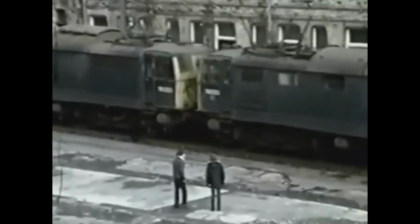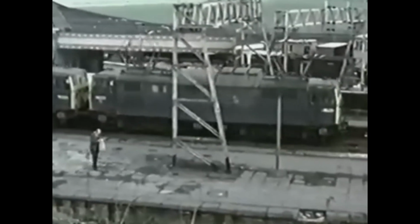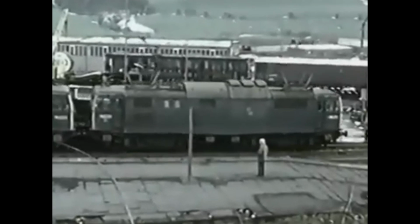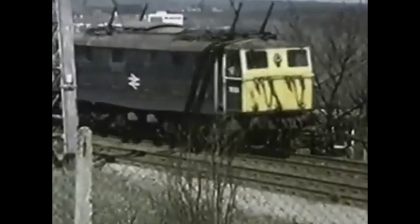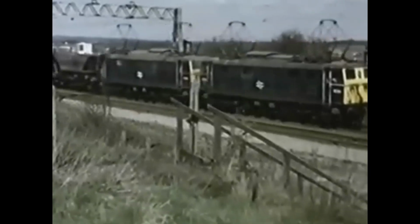76022 and 76023 head slowly towards Barnsley Junction with empty mineral wagons. Notice the PW train in the yard behind the locomotives. At the Manchester end of the platforms, a succession of 76s haul trains past the power control centre.